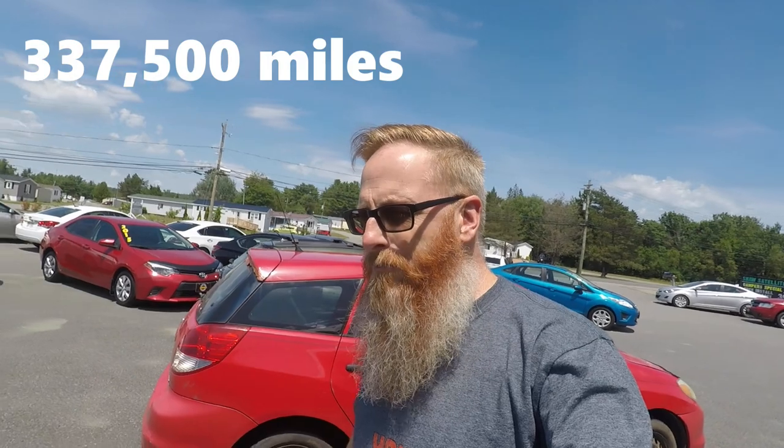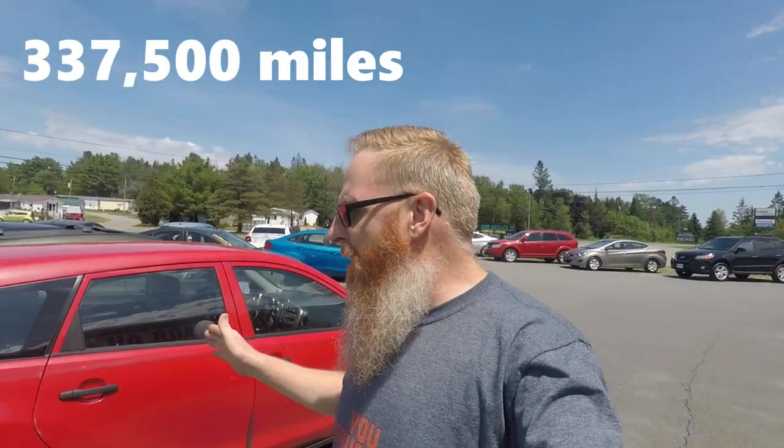If you don't know about some of these older Toyotas, when they reached 300,000 kilometers, or 299,999 to be more precise, the odometer would stop working. So the odometer is showing 299,999 kilometers, but because he knows how many kilometers he drives in the run of a year, he has estimated it at upwards of 540,000, possibly. So this car has seen better days.